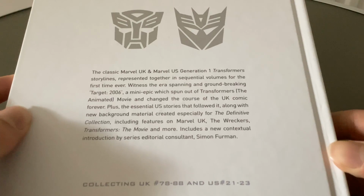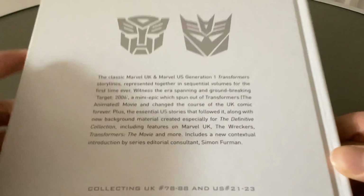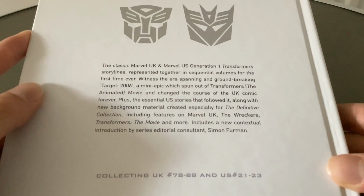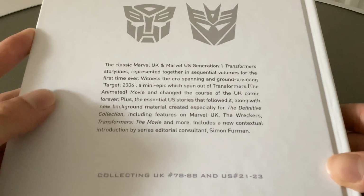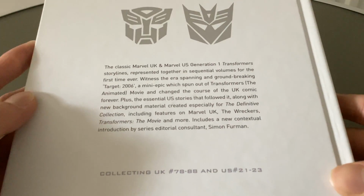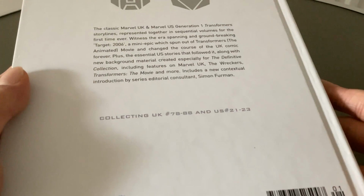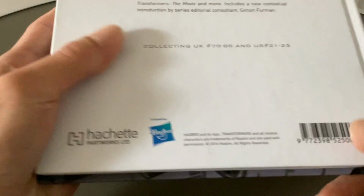Witness the era-spanning and groundbreaking Target 2006 mini-epic which spun out of Transformers the Animated Movie, or Transformers the Movie, as it was really known, and changed the course of the UK comic forever, plus the essential US stories that followed it, along with the new background material created especially for the Definitive G1 Collection. So you've got UK 78-88 and 21-23 US.